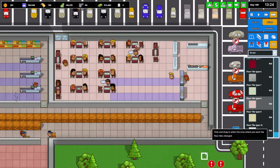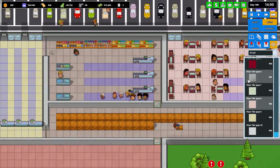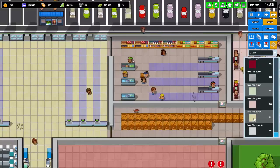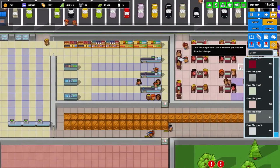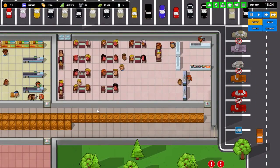Right, let's just put a floor in. A pink floor. That's nice. That can kind of have the yellowy floor that runs through from there. Like that, because floors are important. And there we go. Lovely. So it's actually got flooring.